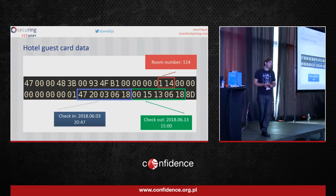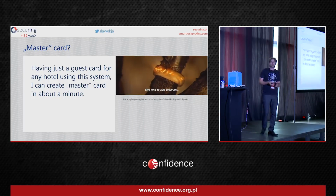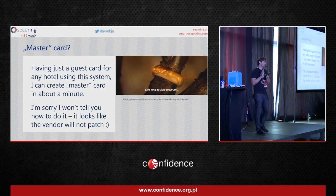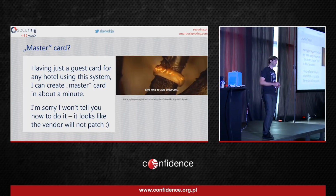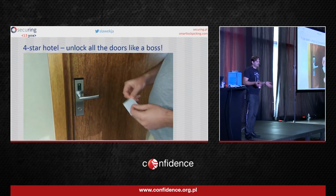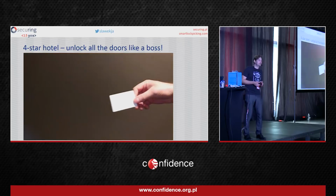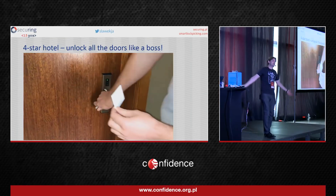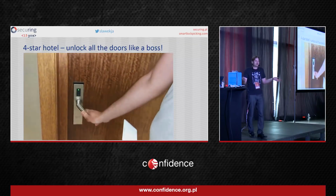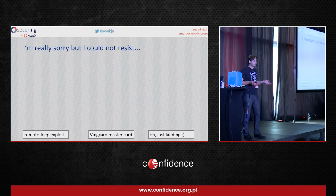And I have managed to create a Mastercard that unlocks all the doors in a given hotel, actually in all the hotels that use it. It takes me about a minute if I just have a guest card for this. But I'm sorry, I can't tell you exactly how I did it because the vendor doesn't plan to patch it. So it will have to remain a mystery. Well, maybe I will just give you a short video. It was one of the hotels that uses it, a 4-star hotel. I won't tell you where. So I just created a Mastercard and walked around and unlocked everything. It's not as funny as it looks. It's just boring. But you know. I'm really sorry, but I couldn't resist this slide.